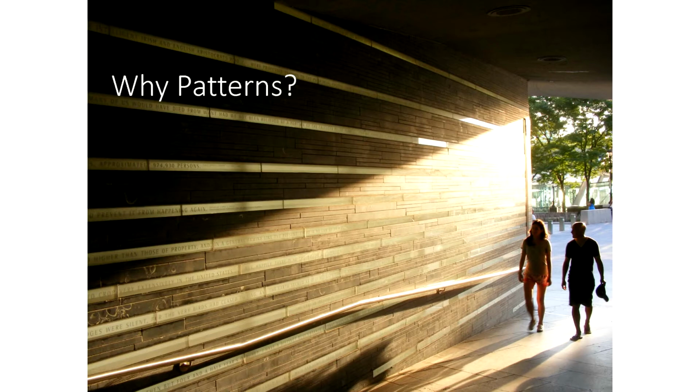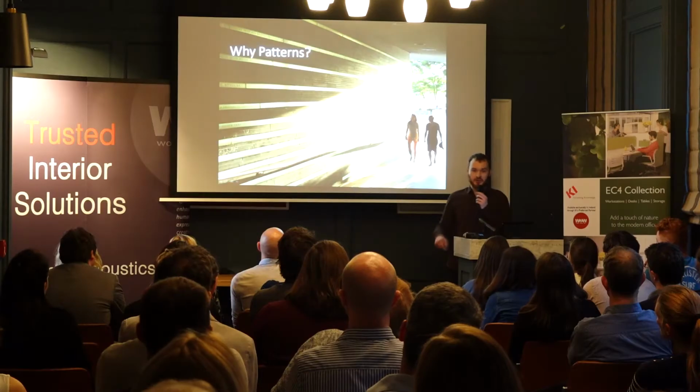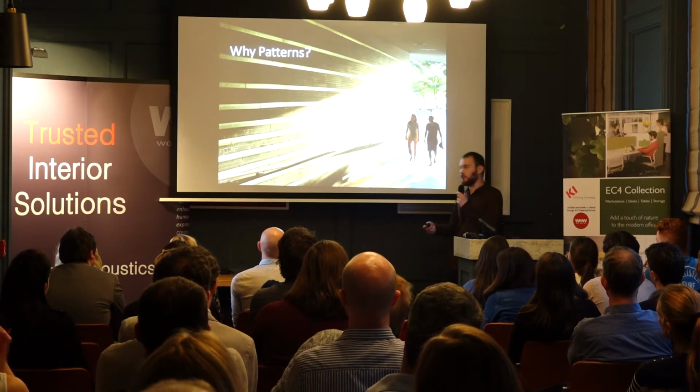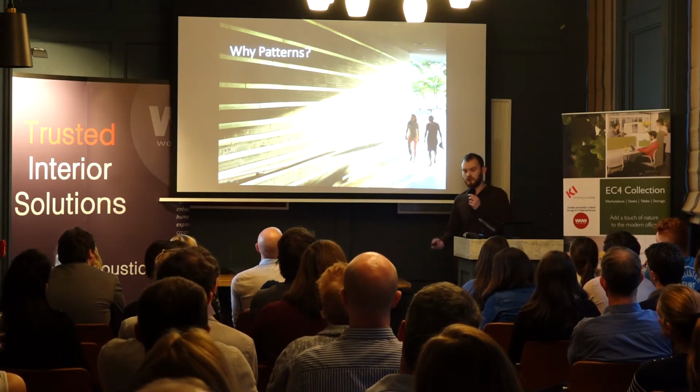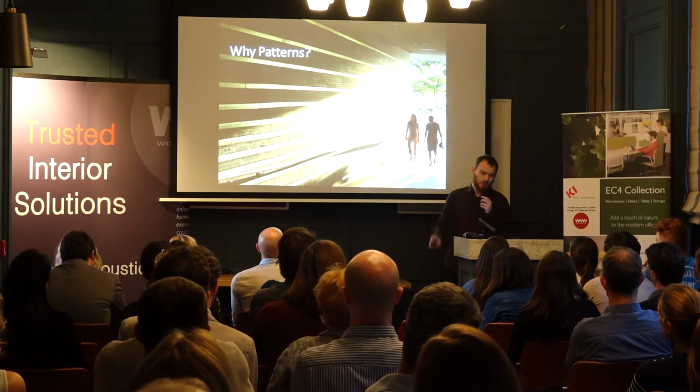So why are we using patterns? Well, first off, the descriptive term pattern is being used because it proposes a clear and standardized terminology for biophilic design, as many other terms have been used to describe biophilic design previously, attributes, characteristics, and so on. It also maximizes accessibility across the design professions by using a familiar language.